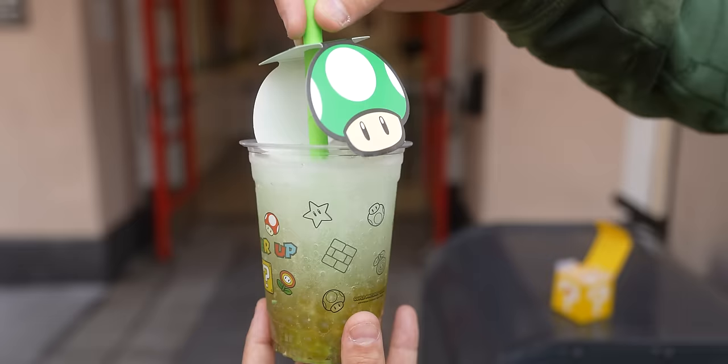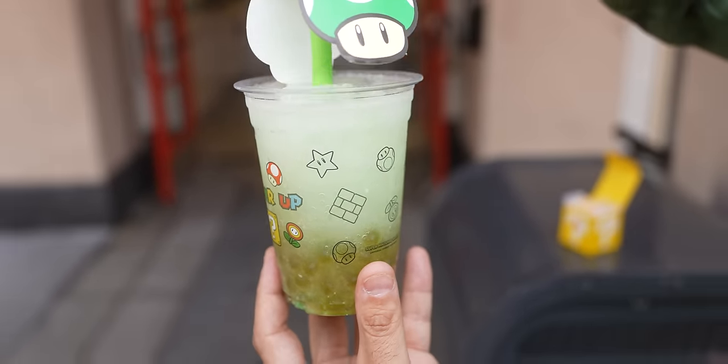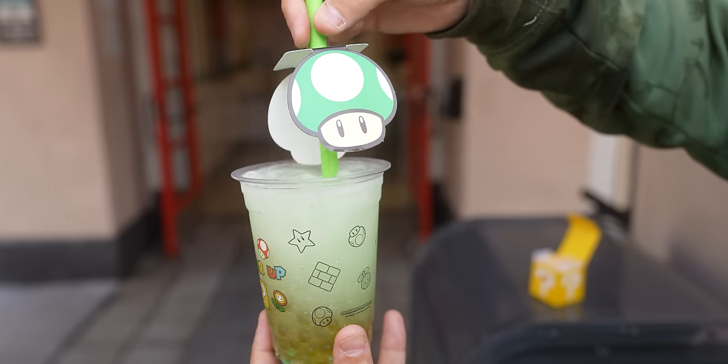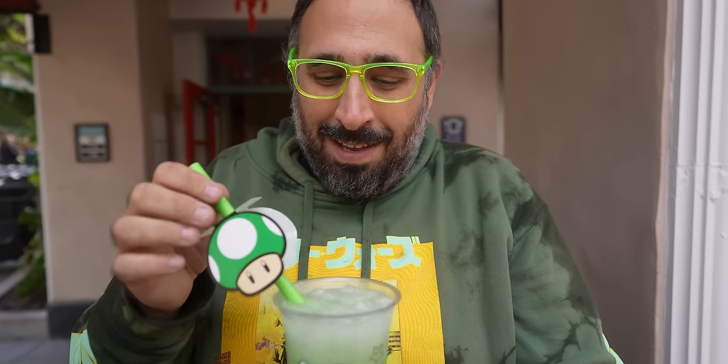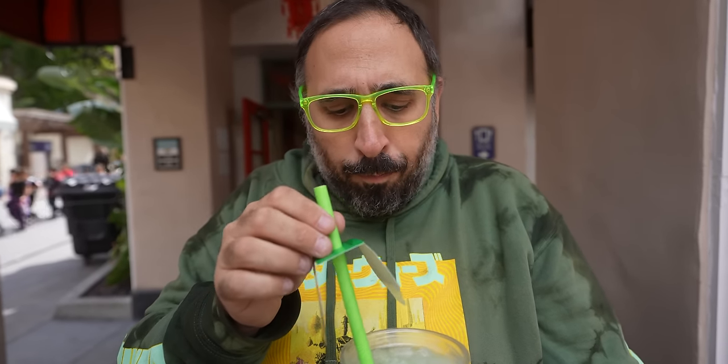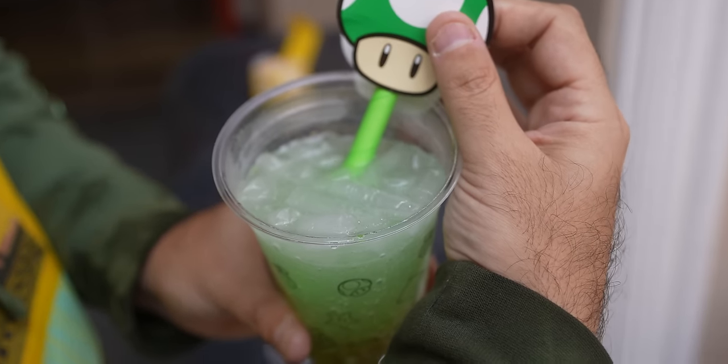She told me that the boba pearls obviously have flavor to them, but that cube is what gives the drink its actual flavor. Look at that. It is like a bath bomb. Question is, is this worth $13? It's a non-alcoholic drink and it's $13, which is kind of insane, but you gotta pay the price if you want a 1UP. Gotta pay Mr. Miyamoto. I'm not sure if you can see this, but it's glittery. So not only did that 1UP mushroom break up and become flavorful, but it actually gave it a glitter. It's good. It's like a green apple lime soda with popping pearls.